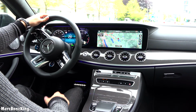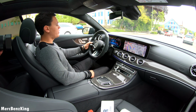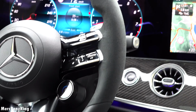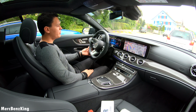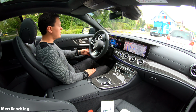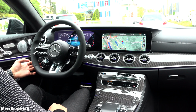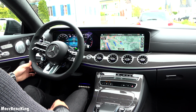I've almost reached my destination, so now it is time to have a look at the consumption figures. I will press the home button, go to trip, and swipe up to consumption from start, which says 9.9 liters per 100 kilometers, which is below 10. Perfect in my opinion, especially for driving in the city and on the country road. And this is also one of the factors why I like the 53 engine so much compared to the V8 63. The consumption is still reasonable and you still have a great sound and experience.